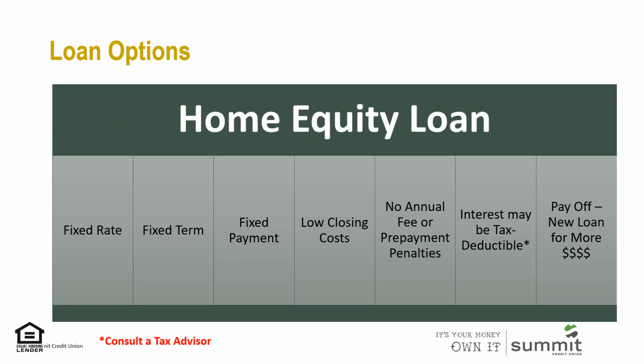Number two is a home equity loan. Now, the home equity loan is a great option for those who may not be fully rate driven, but would like that peace of mind with a locked rate and a payment. The rate on a home equity loan will be slightly higher, but most often it is still less than any personal loan or credit card you may be obligated to.